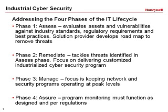Phase 3 is manage. During the manage phase, the focus is on keeping the network and security programs operating at peak levels. Industrial companies require ongoing management of their systems and technology to meet production, availability, and regulatory requirements. For example, this phase would include workflow implementation, antivirus and patch managed services, network perimeter management, and managing system changes.